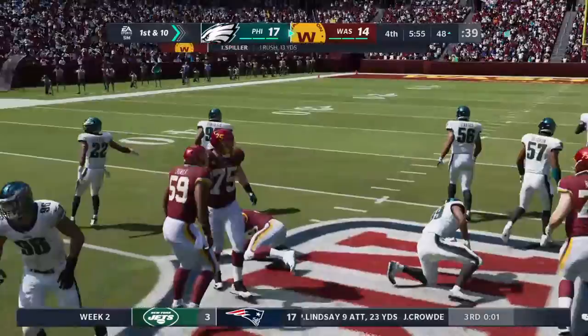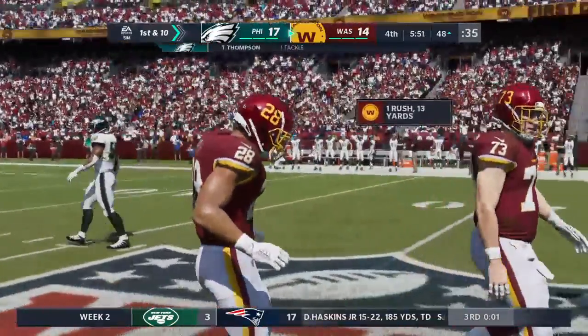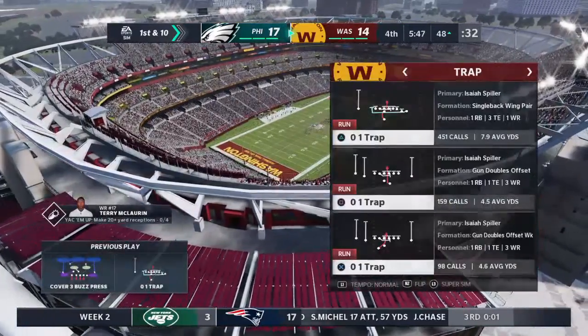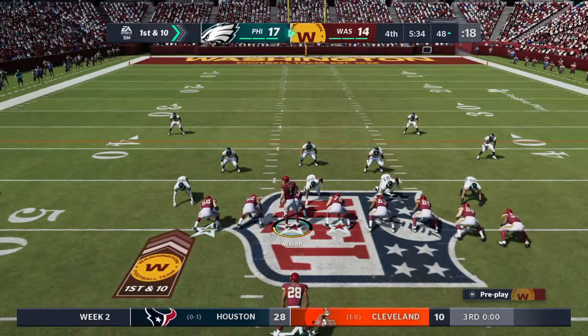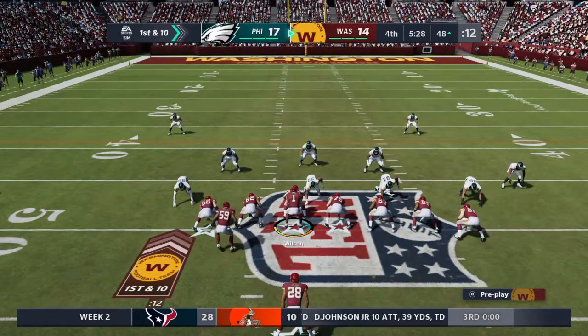Taken down, but not before he gets into enemy territory. 13 yards there and a Washington first. We'll definitely see some open running lanes, and he's taking advantage of it right now, but that shouldn't be a surprise. Defense has the lead. They're playing for the pass first. 56. Mike, 56 right there.